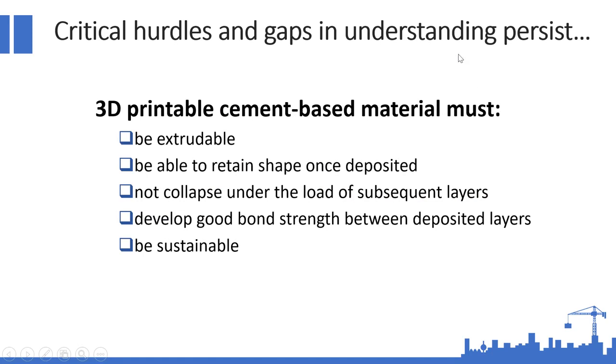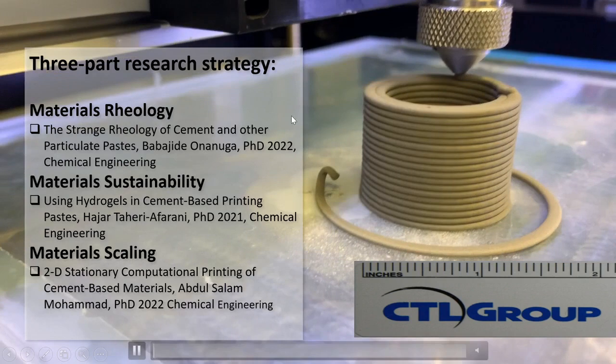But there are critical hurdles and gaps yet in the understanding that persist related to printability and printing of cement-based materials. So the material has to be extrudable. It has to be able to retain shape once it's deposited. It can't collapse under load of subsequent layers. It needs to develop good bonds layer to layer, and it needs to be a sustainable material.